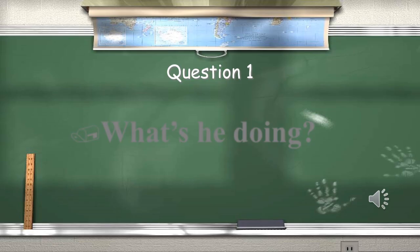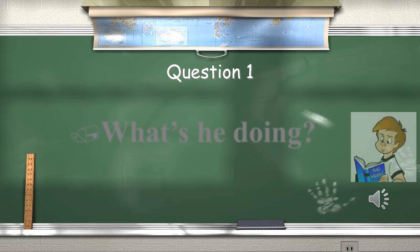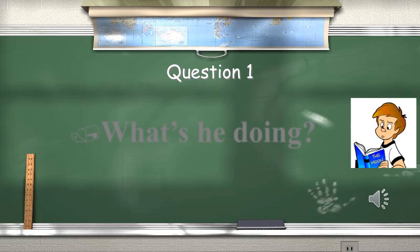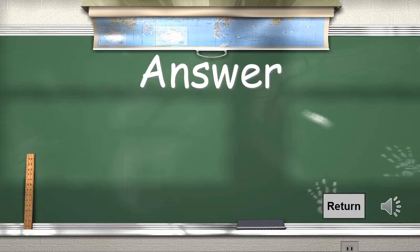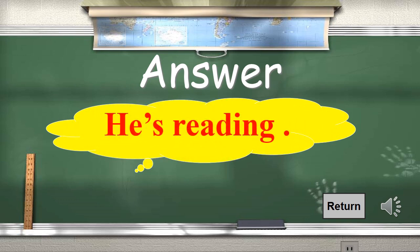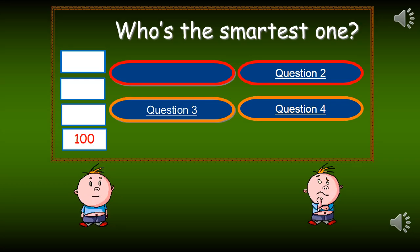Question number one. Look at the picture and answer my question. What's he doing? Who can answer? Yes, he's reading. You are very good. How many points can you get? Oh, you can get 100 points. Congratulations! Let's move to the second question.